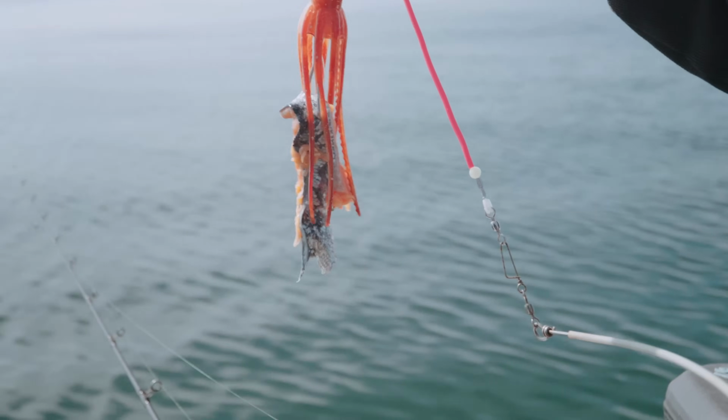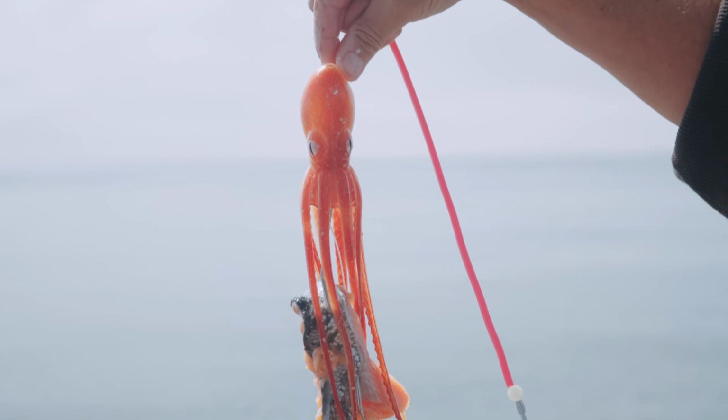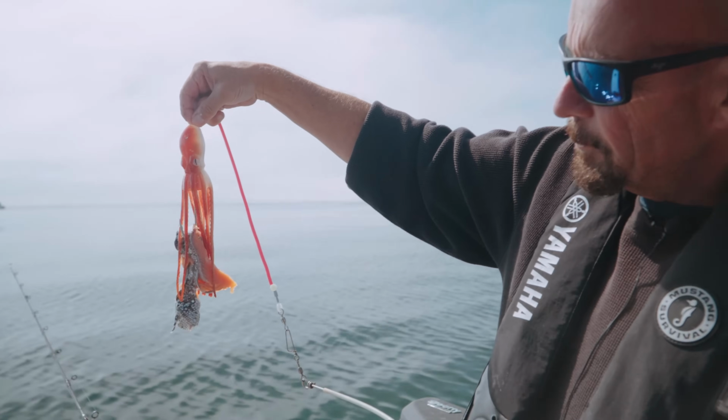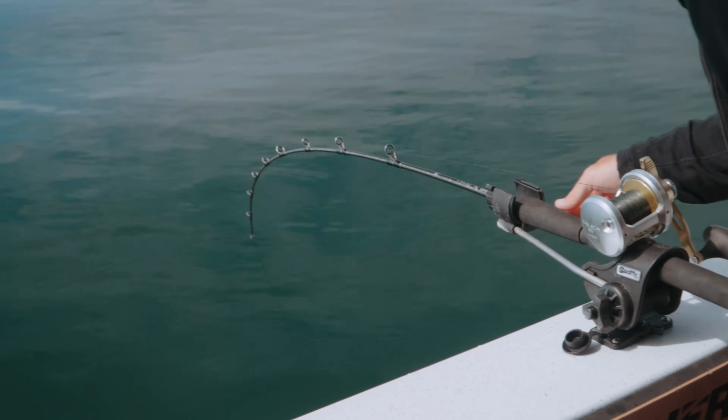So we're talking about tipping the end of the bait, the hooks, with a little bit of salmon belly or mackerel. Anyway, that's typically how I would do it, two hooks rigged through there. There we go, halibut. That was a good bite. Already.